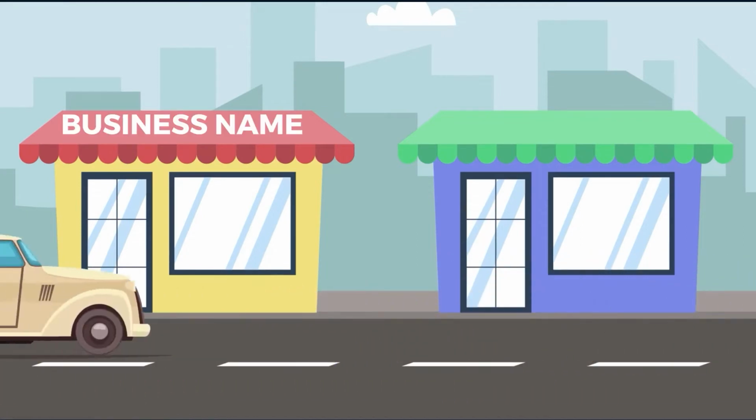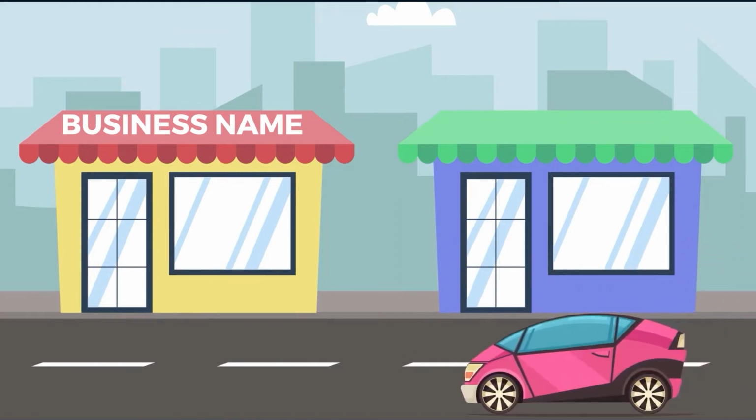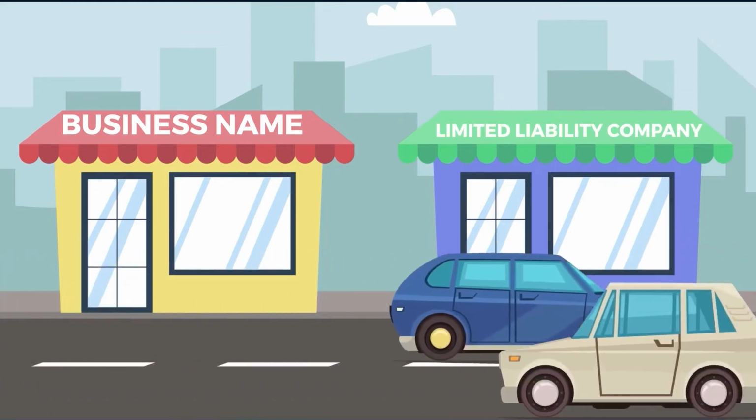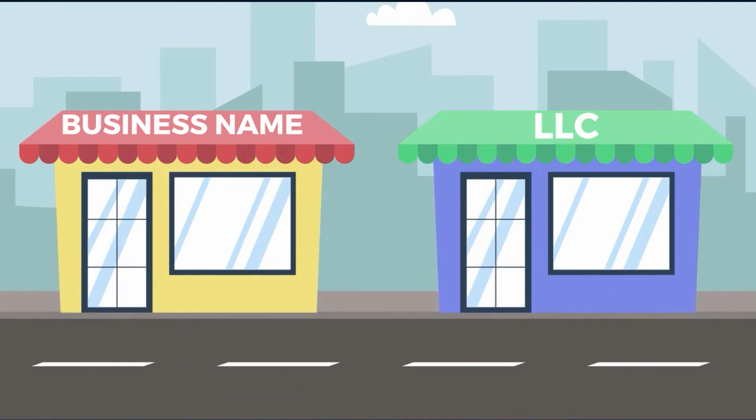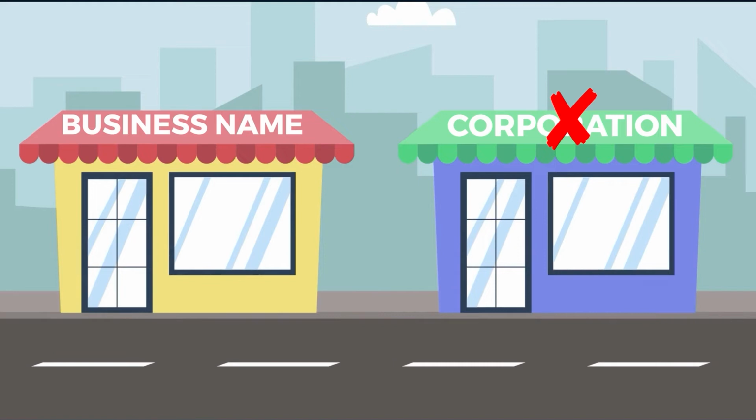Each LLC in West Virginia must have a distinct LLC name that is not currently in use. You must include the terms limited liability company or an abbreviation such as LLC. You cannot include phrases such as corporation, which would lead people to believe you are a different business type.